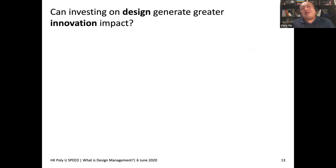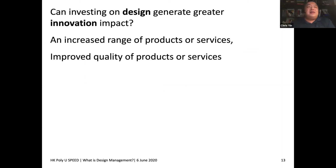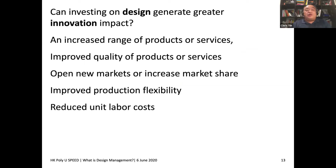Now, can investing in design generate greater innovation impact? Well, it can increase the range of products and services for the company. It can improve the quality of products or services. It can also open new markets or increase your market share. It can improve production flexibility. It can reduce unit labor costs and also reduce materials and energy use.